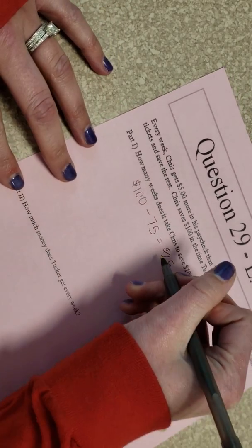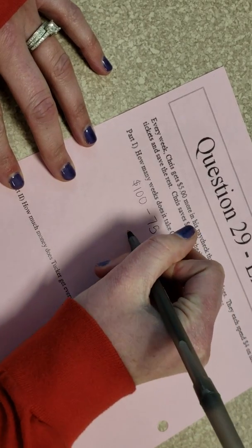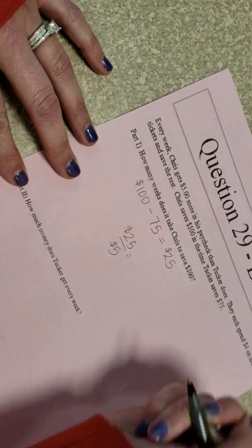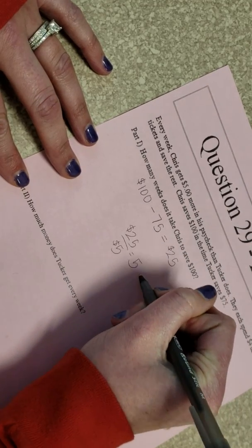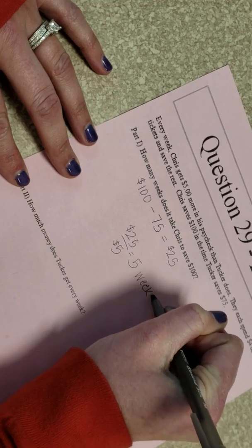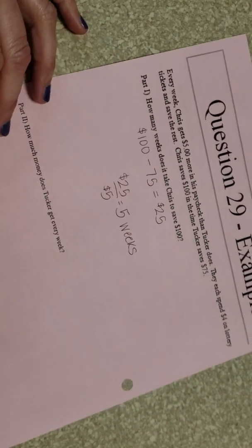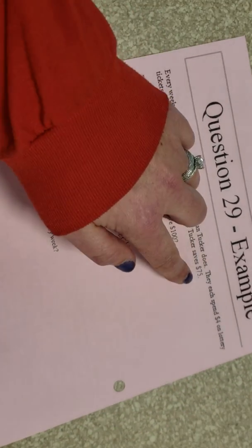Since we know that every week Chris is getting $5 more, but they're spending the same on lottery tickets, we can use the fact that he gets $5 more each week than Tucker is getting. So we can take the $25 and divide it by the $5, because we know each week he'll be getting that $5 more. So this is a total of 5 weeks. So we know that this is the 5-week time period in which Chris is able to save $100 and Tucker is able to save $75.